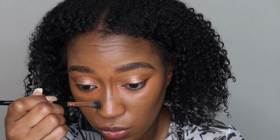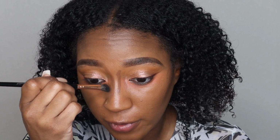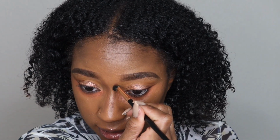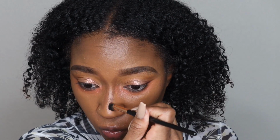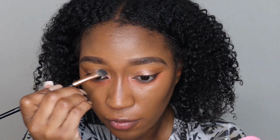Okay, and then for this, I like to take a small angled brush, if I can find it, and I just like to use this to blend this out. And it doesn't blend out super precisely and perfect, but that's why I like to do this step before I do my concealer, so we can kind of go over it.